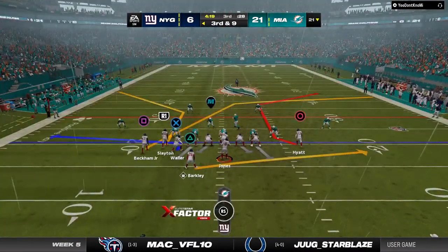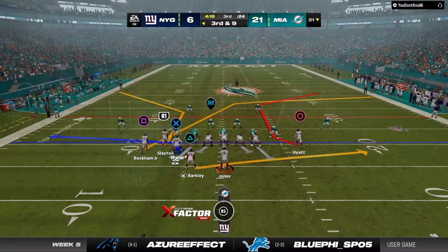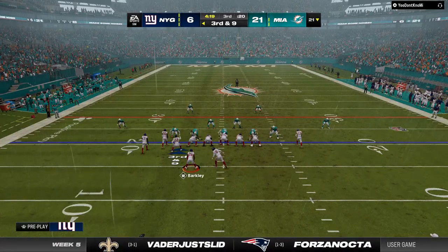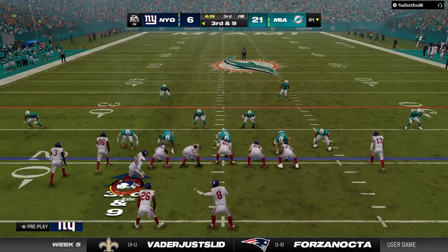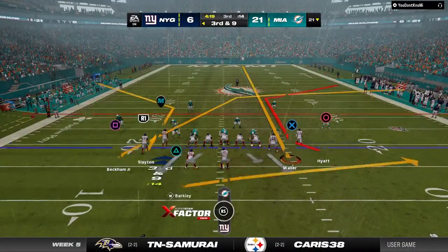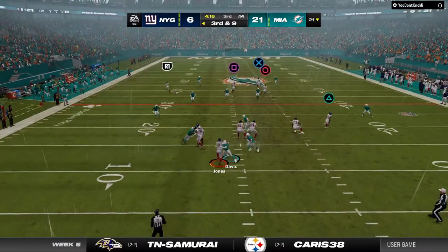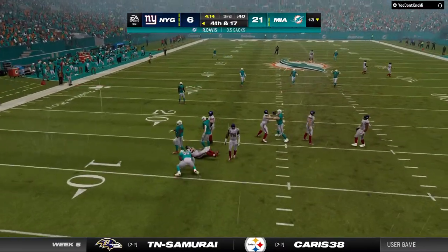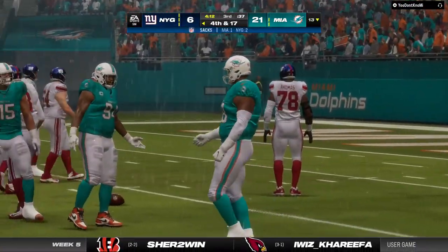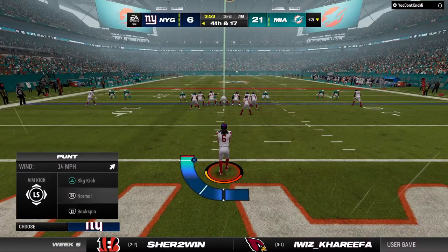This offense in desperate need of a conversion as they come up on third down. Troy Johnson, in motion, the tight end. Jones now, on play action. The Dolphins get there this time, and they bring him down. Finally hauled down for the first time this game. Multiple defenders in there to drop it.